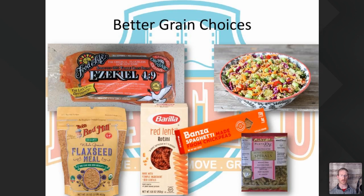But you know what? There's lots of great gluten-free breads on the shelves, sometimes in the frozen department, sometimes on the shelves. They taste really good, which is nice because they didn't always used to be that way, but now they are very good. But if you want to have a wheat product, the Ezekiel is the best choice.